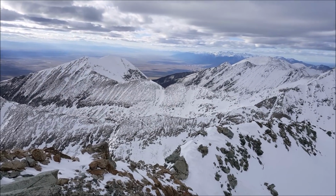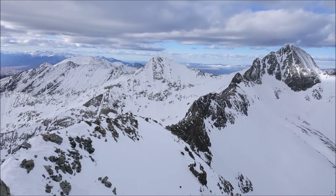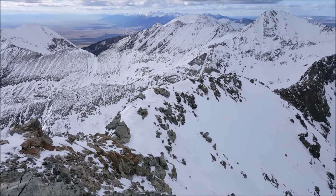He's one crazy mountaineer, has done all of the traverses and then some. Including this one right here. Yep, including this one, Little Bear to Blanca.